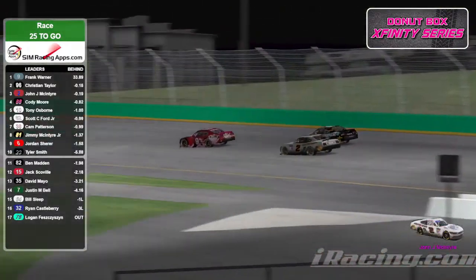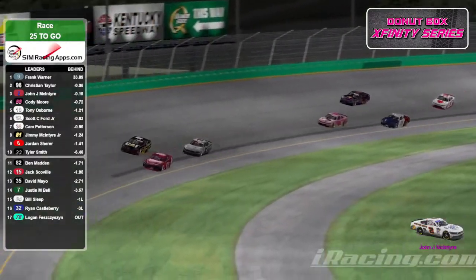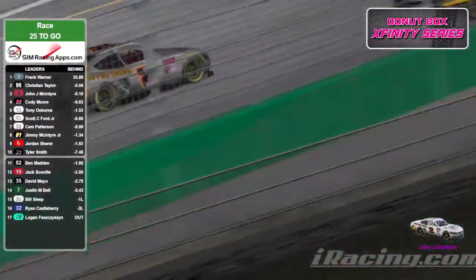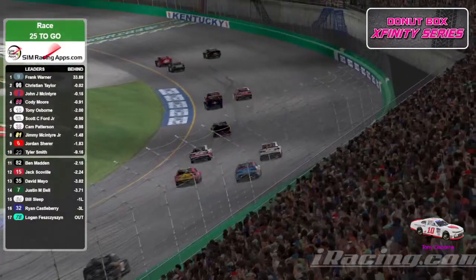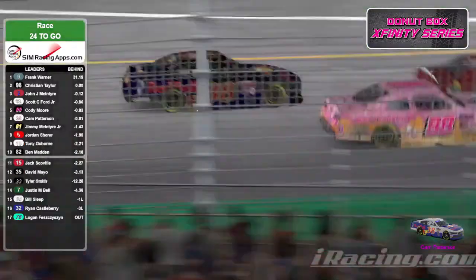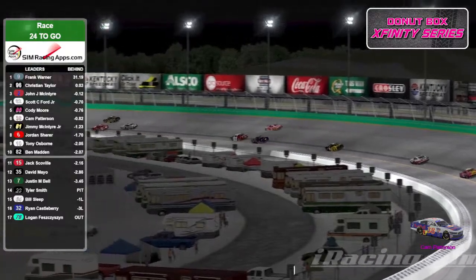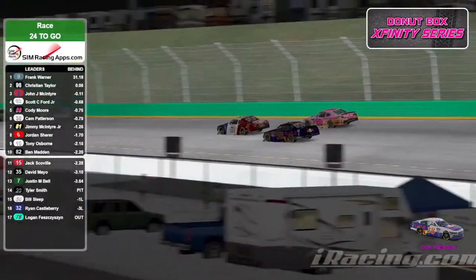John McIntyre diving to the inside in 3 and 4. Taylor pinches him down. McIntyre looks like he's getting a little sideways. Tony Osborne sideways in the back there. He's losing some positions from that. Cam Patterson working on moving his way back through the field, though. He didn't know that invert was coming. He thought he was running away with this thing, and all of a sudden he's in the back. With 24 to go here, he's trying to get back out in front.